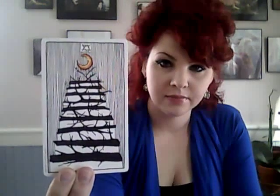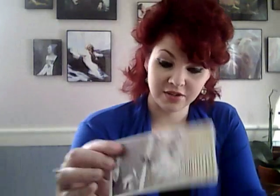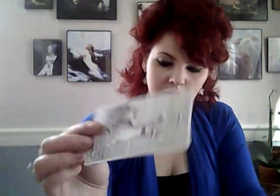Nine of Wands. Ooh, Son of Wands. Here's the Fool. I mean, how different and perfect is that for the Fool? Let's see, Two of Pentacles. Here's the Mother of Pentacles. So that would be the Queen. Ten of Swords is so good in this one.